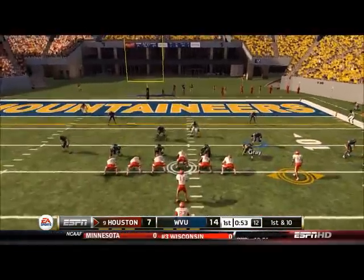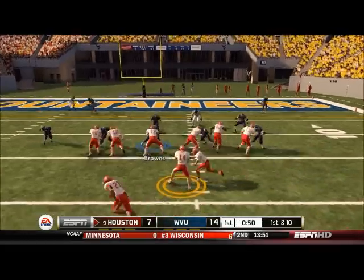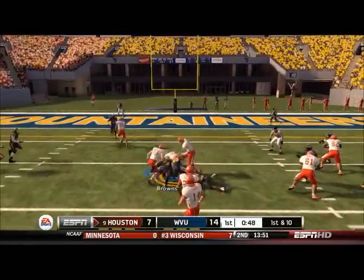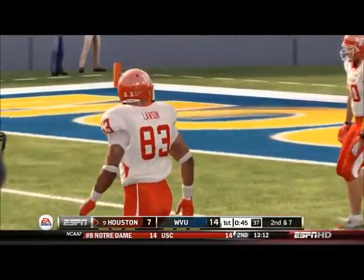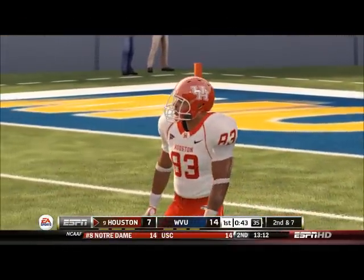Hut. He's tackled around the 11-yard line. That's a gain of three on the play. That'll make it second and seven.